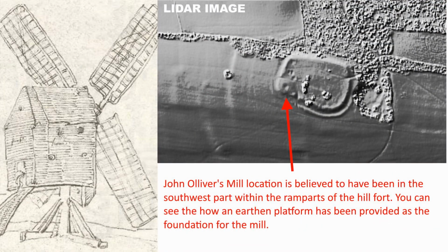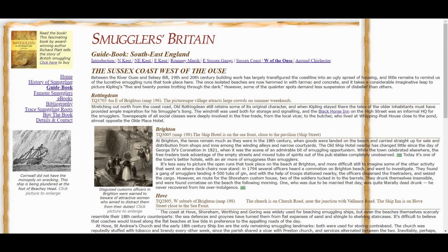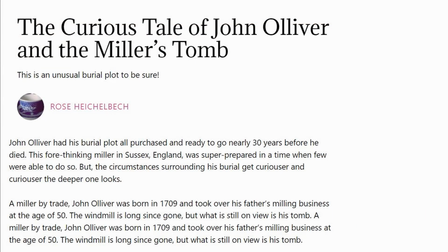This period of time in southern England was legendary for smuggling, since the government relied upon import taxes to raise a substantial amount of income, and there were many who took advantage of this in order to become rich, selling untaxed tea, brandy, rum, and other commodities.